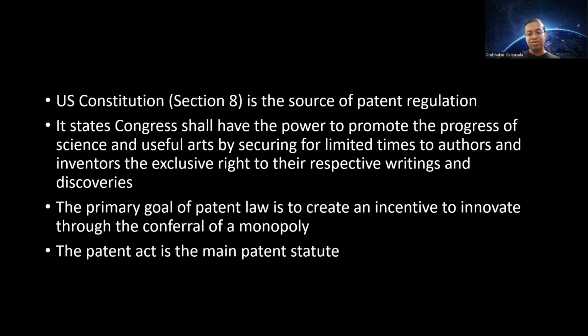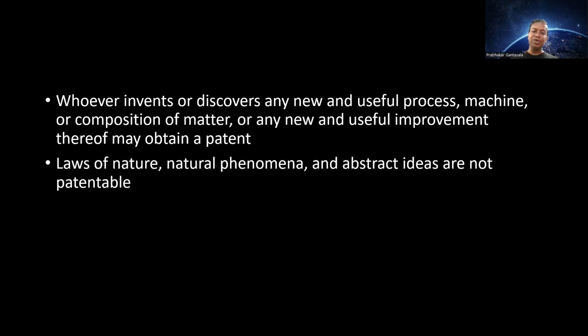The primary goal of patent law is to create an incentive. That's what I just said. By conferring that kind of monopoly, the Patent Act is the main patent statute in the US. Whoever invents or discovers any new and useful process, it doesn't have to be something only tangible, even a process, a machine, or a composition of matter in a unique way. Suppose you're working in the biochemical industry, you're a scientist there, you know how to uniquely combine certain materials. That kind of composition of matter that provides some kind of medical invention can also be patented, or any new and useful improvement thereof can obtain a patent.